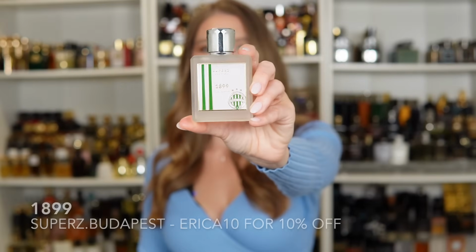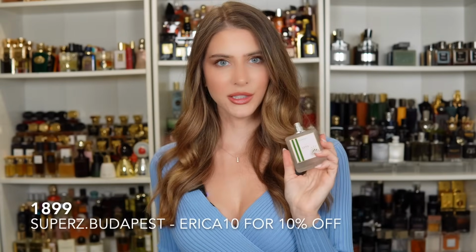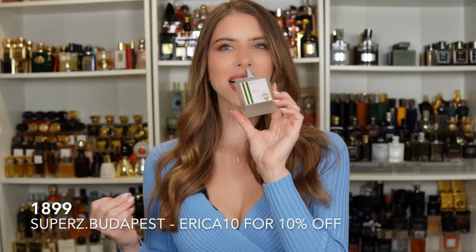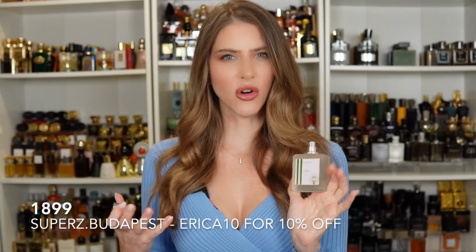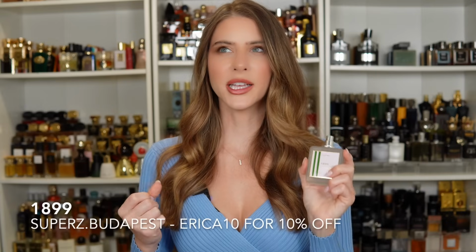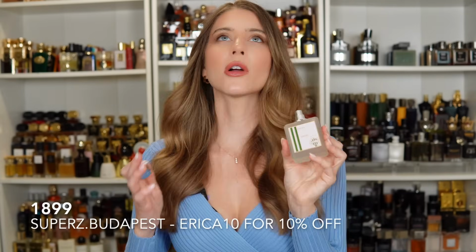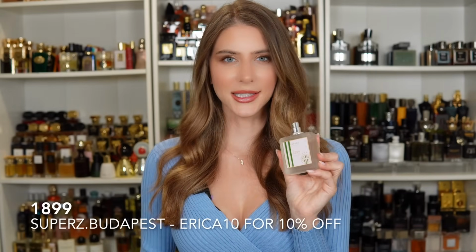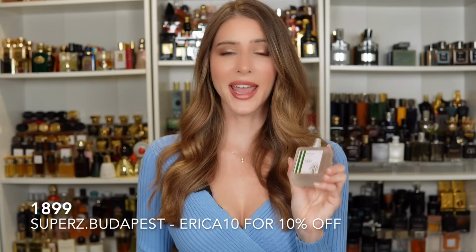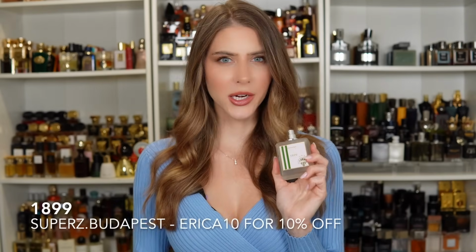One of the best freshies from the House of Supers Budapest is 1899. This opens with a burst of pine and aquatic notes. It's invigorating and not typical, and it has a lot of density to it as well. It's a very strong performing scent. There's some sweetness here too that is a very classic sweetness you can find in the House of Supers. Like it's really ingrained in that house DNA. There's chamomile, lavender, and rose, and the rose works flawlessly in this scent. And as the mid takes over, you're gonna find more of that chamomile note. It's nice, but it doesn't really come off too tea forward.